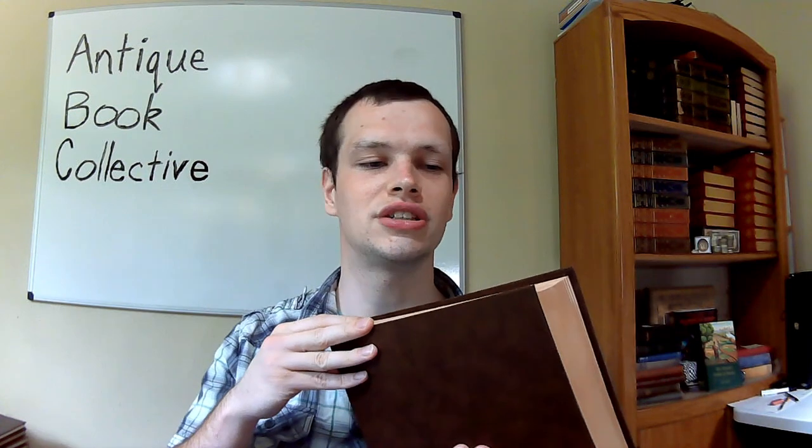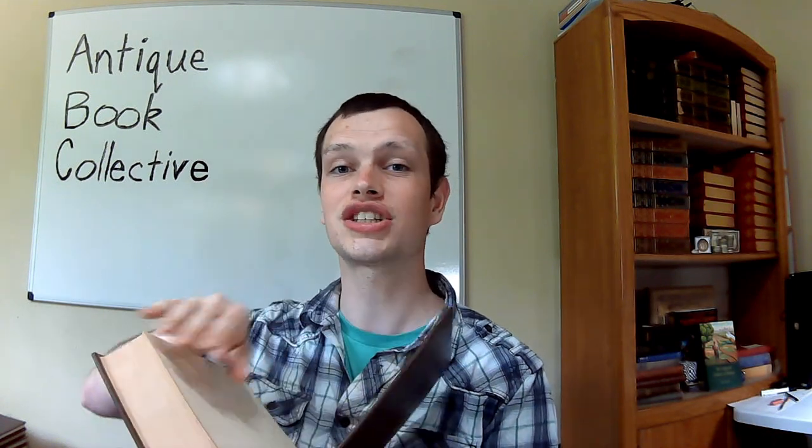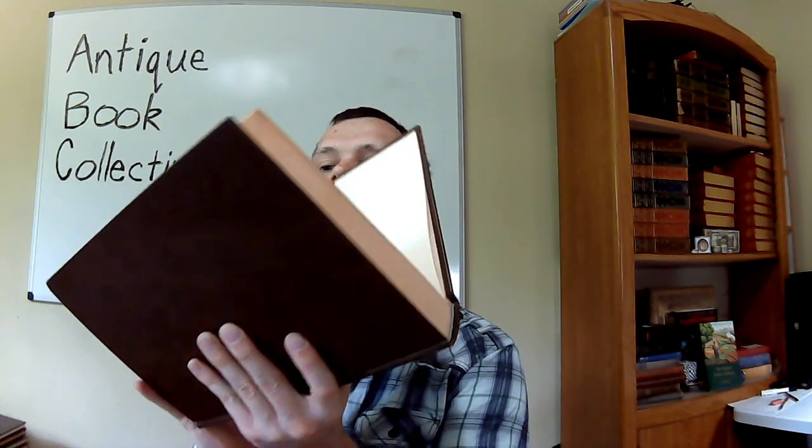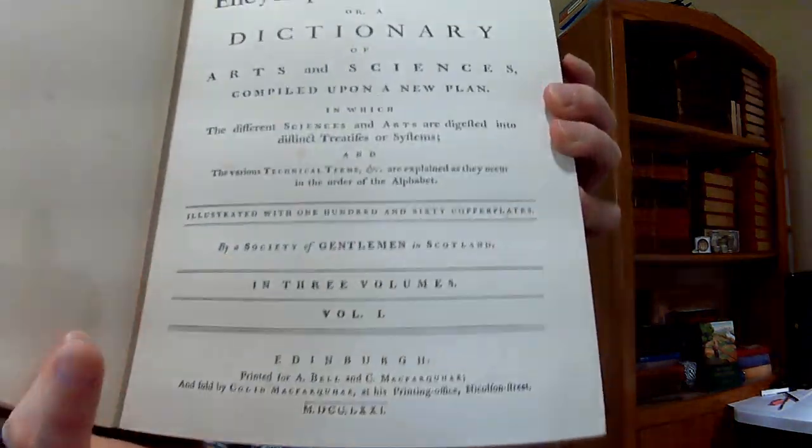And this one here, guys, is from a set that, if it's a reprint, is worth like $100, potentially $300, depending on how much you want to sell it for. But it's a set of 3 encyclopedias. These are the Encyclopedia Britannica. This one, if it's a reprint, I don't know when it was reprinted, but if this was the first edition one, it's actually from 1771, which is pretty stinking cool. Here's the title page of it if you guys want to check that out.